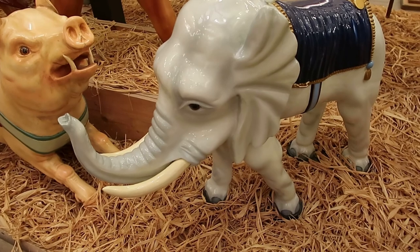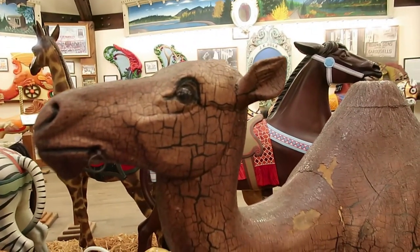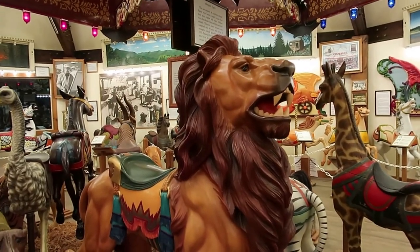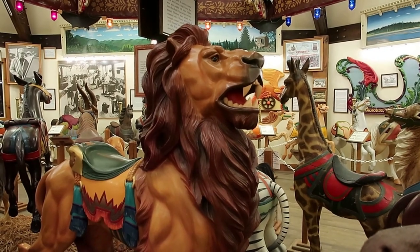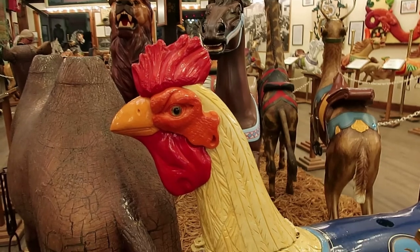Definitely take the time to check out the Brass Ring Carousel Museum when you're in Knoebels. It's really cool, honestly. I love it here. Look at this cute little elephant. And the camel is so cool. And of course, the king of the jungle, the regal lion, circa 1897, you guys. This is unbelievable. Look at the intricate detailing. There's a rooster.